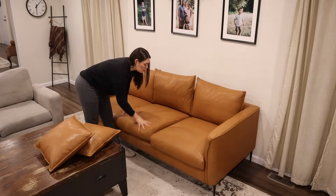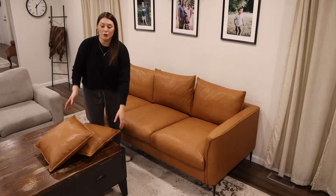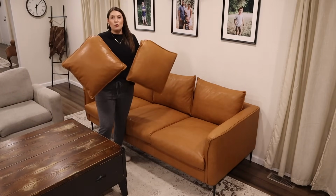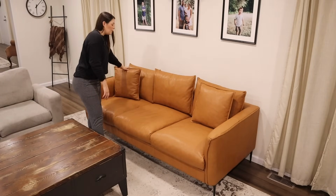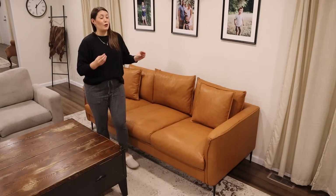So very simple to just place in and take out. The couch also came with two leather pillows as well. So you can easily just pop these on here. This couch is truly so beautiful.